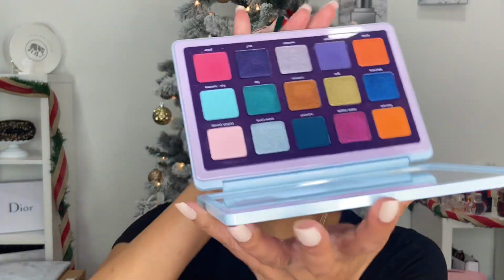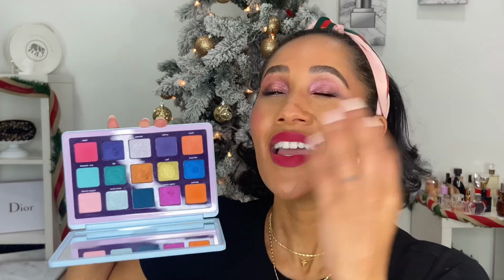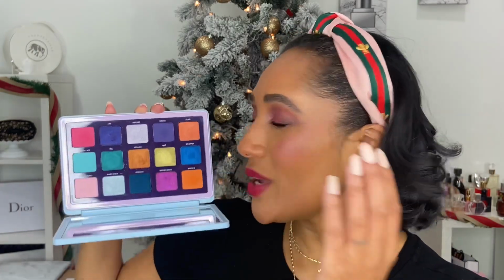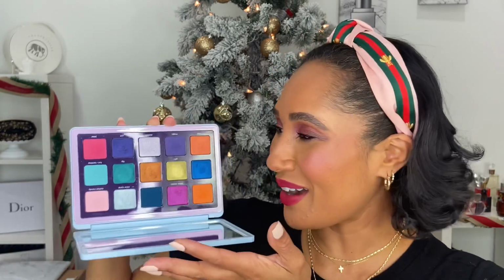Okay, another palette that I was like, yes, yes, oh my goodness. Natasha Denona Circo Loco palette. This palette, first of all, is this not the most fun palette that you've seen by the brand? This is the most fun palette that I have seen from the brand. We have such bright colors, definitely reminds me of a circus theme.